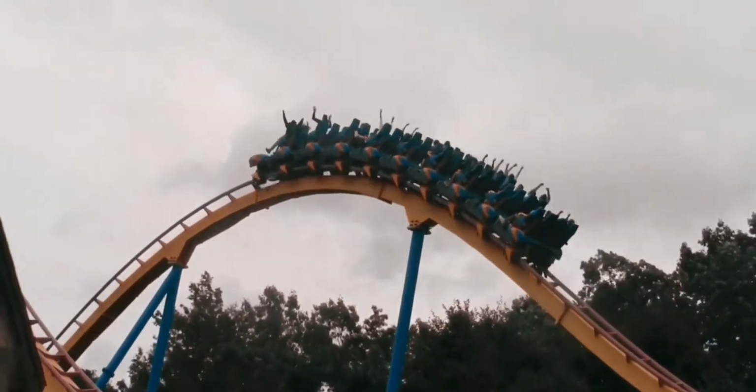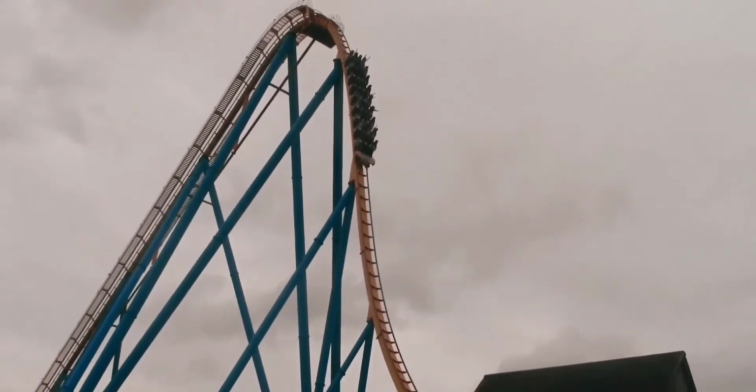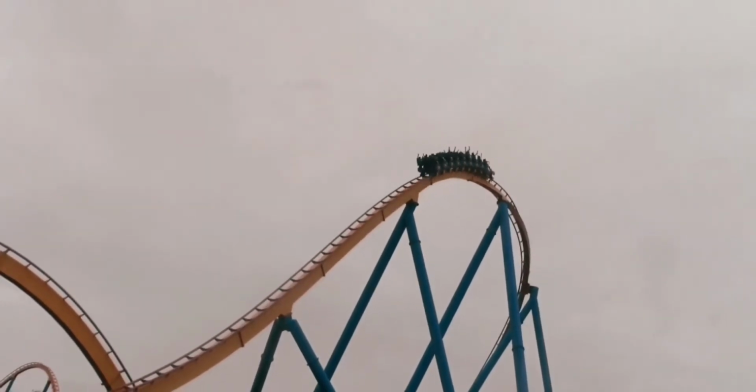Nitro may only have one good quality in my opinion, and it's the trains. I love B&M clamshells so much. They're so comfortable, and if you get room, they let you have good airtime. Not like it matters with Nitro though, because there is no airtime. Seriously though, clamshells are probably my favorite restraints.